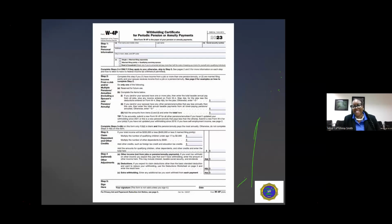It is that simple. However, there are taxpayers or retirees with additional income and more complex tax situations, and that's why the form has step 2 to step 4. I am going to explain step 2 to step 4, but again, for the individuals where your pension income is only GERS income, step 1, you'll enter your personal information, select the filing status, sign, date, and submit the form as soon as possible.